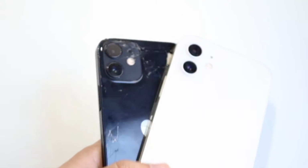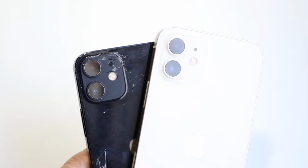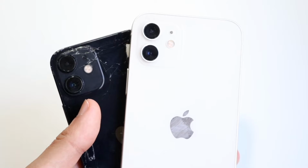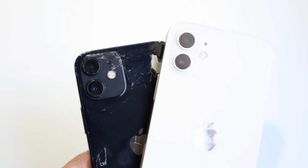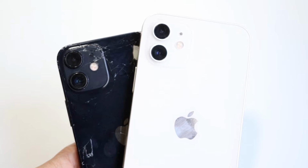On the back side, you're going to be getting a very cracked back on my iPhone 12 mini. Hopefully you don't have to buy one that has this bad of a crack. You're getting your wide and ultra wide cameras at the very top. You get your standard glass backs, your wireless charging. You're getting your MagSafe capability here too. So all those MagSafe accessories will work perfectly on these iPhones, which is really cool.